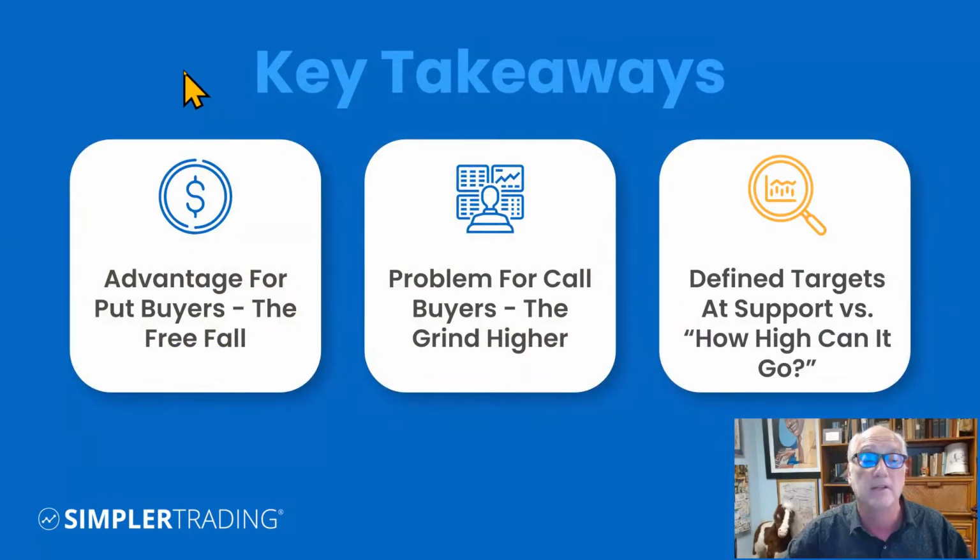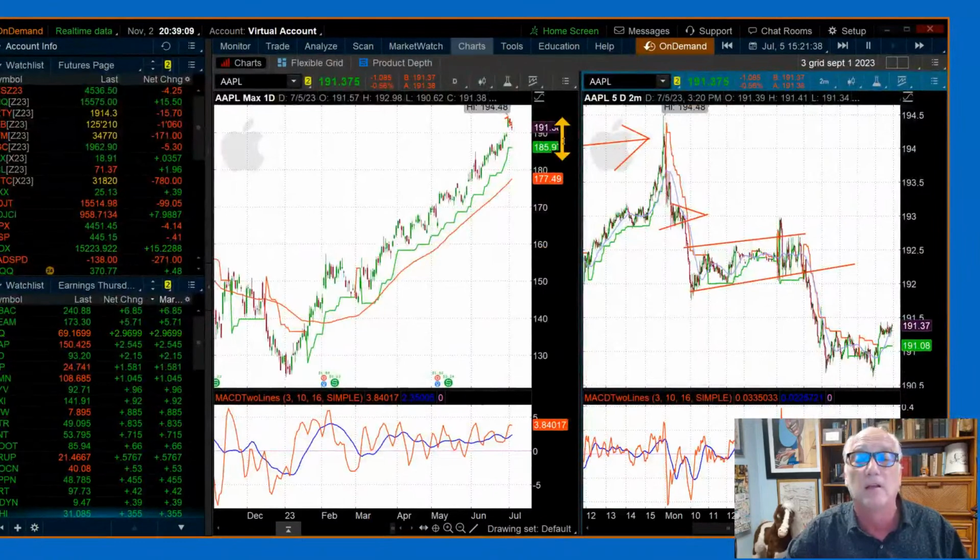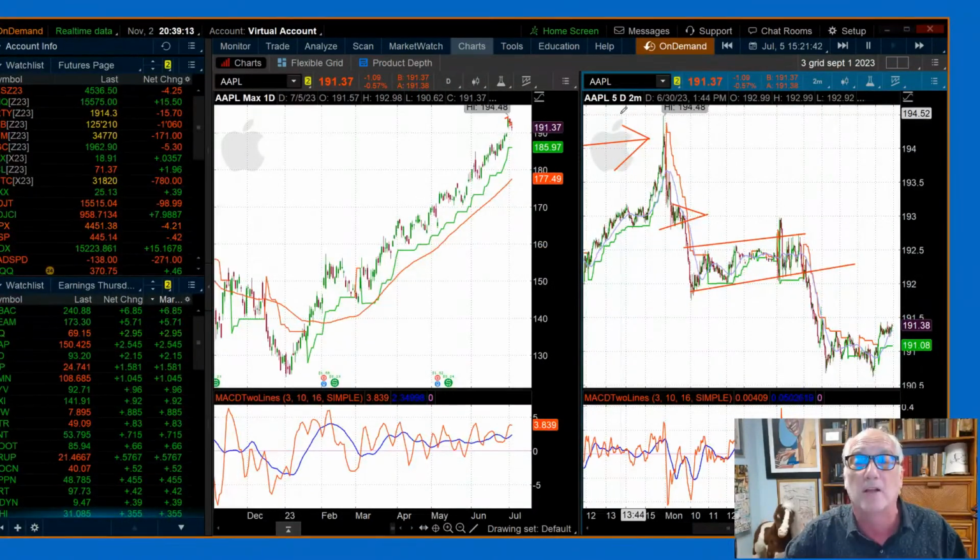So the key takeaways in this is the advantage for put buyers is the free fall. You just saw them, identifiable patterns and how fast they can move. And the problem for the call buyers is that grind higher. Now, don't get me wrong today. You had some quick moves to the upside, but I'll tell you right now, there are going to be some great short opportunities because the faster you go up, the less support there is on the way down. So just keep that in mind. So what if you could turn the pullbacks and down moves into consistent gains? I'm telling you right now, just go back and look at this Apple again. Look at that Apple. That's what I talk about, consistent gains.